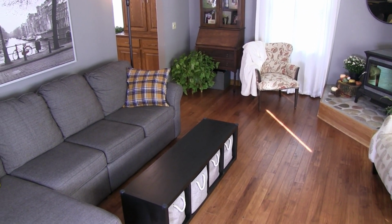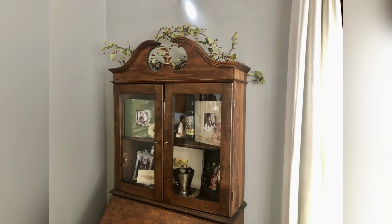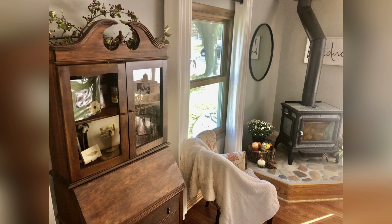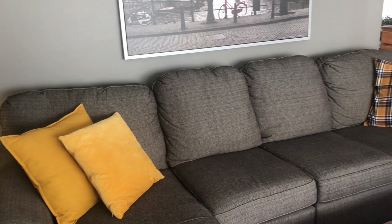In the living room, we added just a few other things this year. We added crabapple branches up there. They're fresh and they're from our backyard. They look real pretty. And the other thing that is both functional and pretty are blankets and pillows.